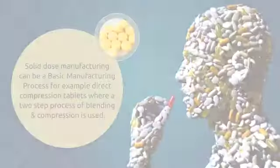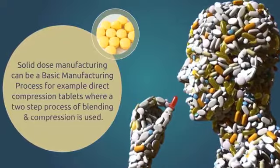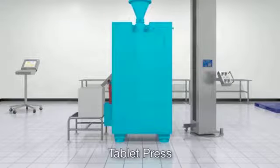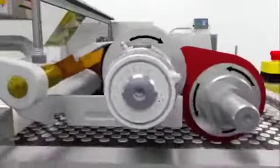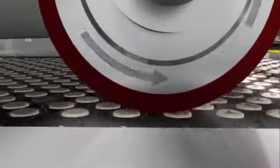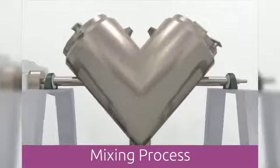All elements of solid dose manufacturing are detailed, giving students a clear and deep understanding of how tablets and capsules are made. Each aspect of tablet and capsule manufacturing, from mixing through to packaging, is also covered.